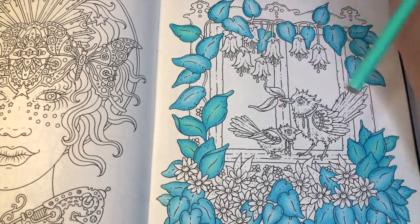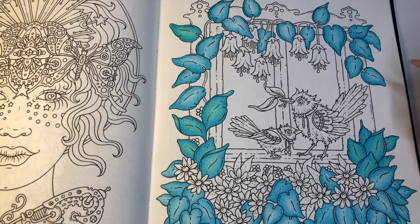So description-wise, it says, in these pages, you'll find a wonderful, whimsical world of garden treasures based on the 19th century embroidery designs.